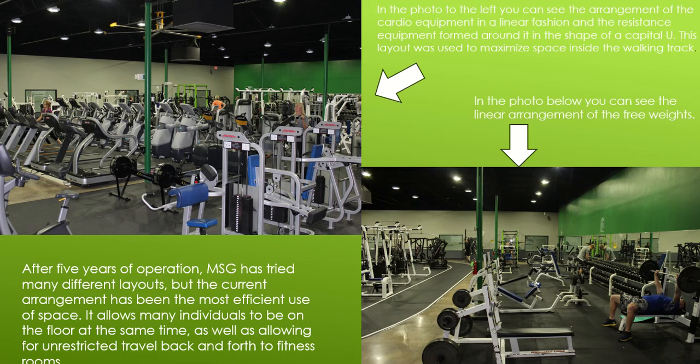And this bottom photo is the back side of the gym where the free weights are. Again, you see that kind of linear fashion of the weight arrangement with the walking track in the center.